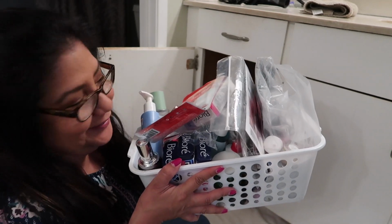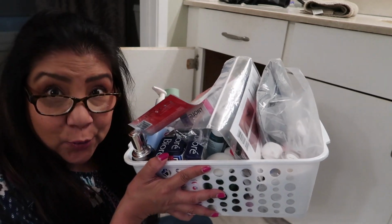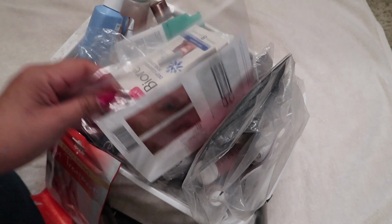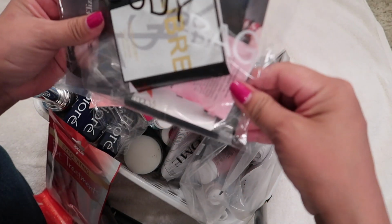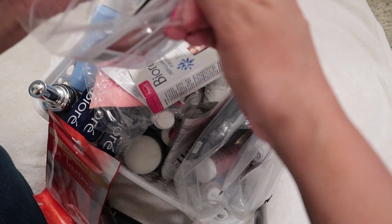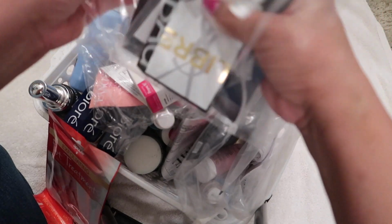That's a lot of stuff. Let's start, shall we? I hope you guys can see this. Let's do this. All right, I just made a Sephora order. No, I lied. Look at that. It's Macy's. So I'm going to go ahead and take all of this stuff out. I have a bag that's over there already.